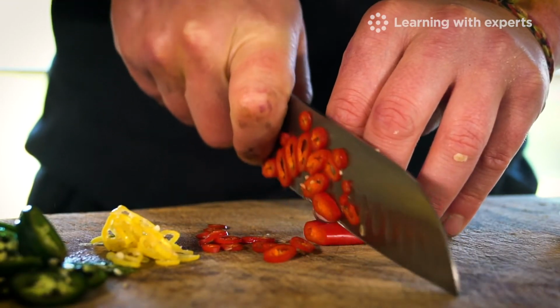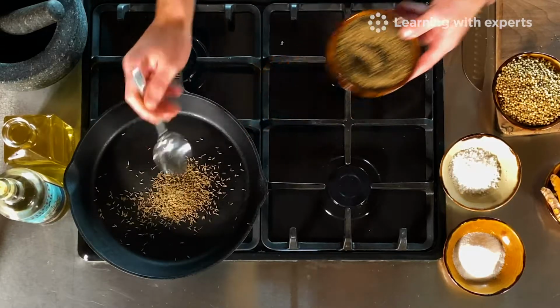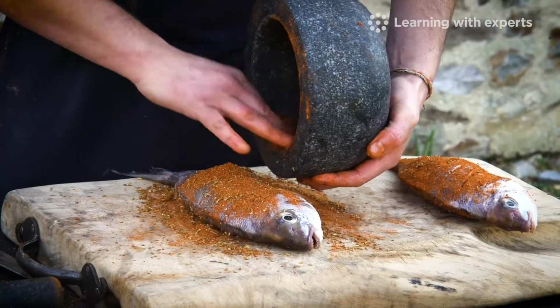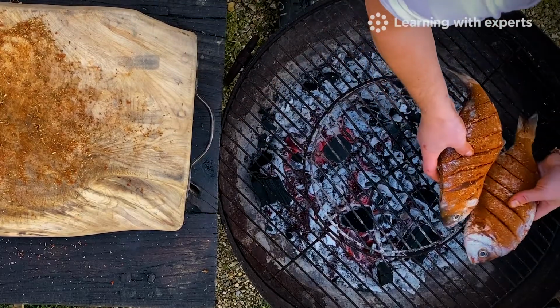Across these 4 lessons we're going to explore how to spice vegetables, we're going to see how to spice meat and really elevate it to the next level. We're also going to go out to sea and see how to spice the most wonderful fish that we get here from Lyme Bay Reserve, and then we're going to make our own curry powders and pastes as well. So we're really going to cover every corner of spice cookery.